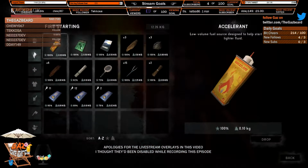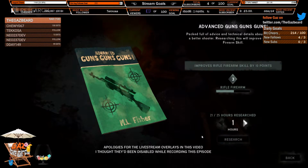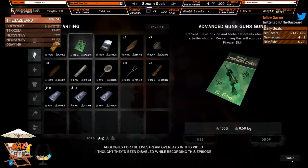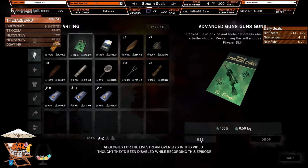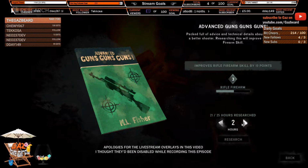Let's have the book out. We've got 4 hours left to go. How much time have we got on the fire? 2 hours 38. Let's get 2 hours onto the book.